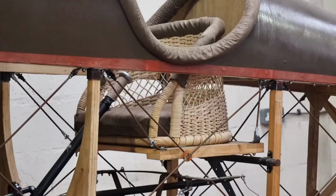Look at the seats though, you can see that this was not what you'd call high tech in those days. You weren't meant to necessarily take bullets through this with the wicker basket type seats. But of course they were light, and that was an important thing on this.